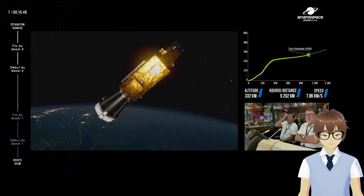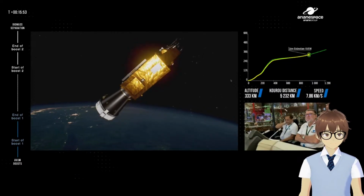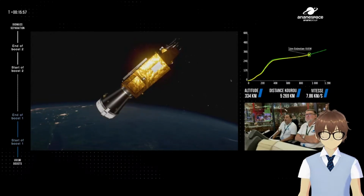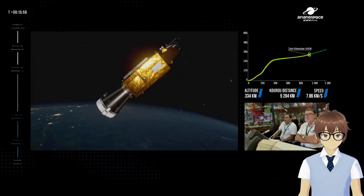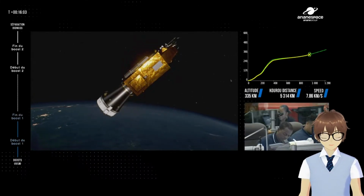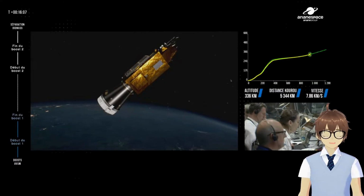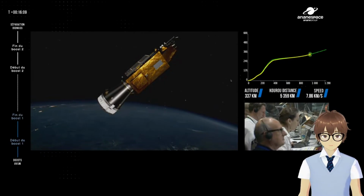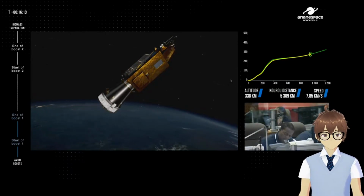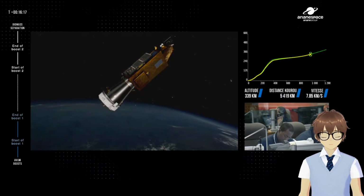Okay, and it looks like the first burn has already ended. For the confirmation... All right, already confirmed. And now it's doing the ballistic phase right now for tens of minutes, before it will be ignited once more for the second burn.